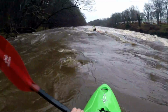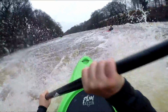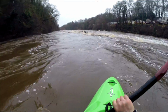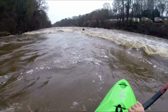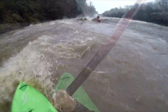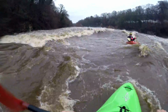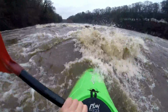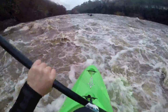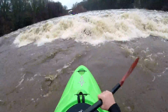The final run into Winston Bridge has a number of shelves and stoppers that can get fairly serious in high water, and some are best skirted round where possible. This is certainly a classic section of the river for the whitewater paddler.